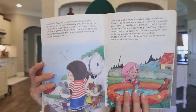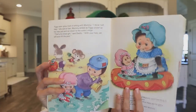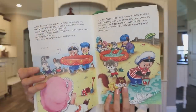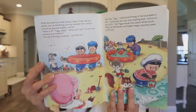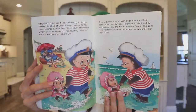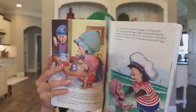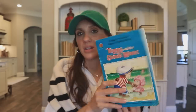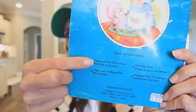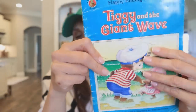I think there's 5 in total. I don't know if they ever made any more, but according to the back here, we've got The New Baby, Chippy Goes to the Dentist, Hoppity's First Thunderstorm, Adventure in the Dark, Tiggy and the Giant Wave, First Day of School, Tiggy and the Babysitter, and Moving Day. Oh, I guess there's like multiples. It looks like one title, but I think they're actually 2 each, so 2, 4, 6, 8. I don't know. So, super cute.